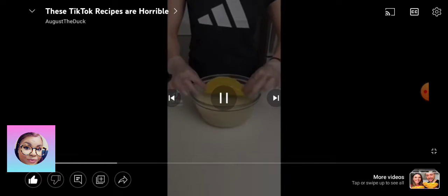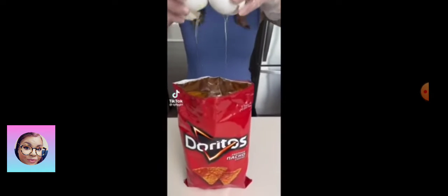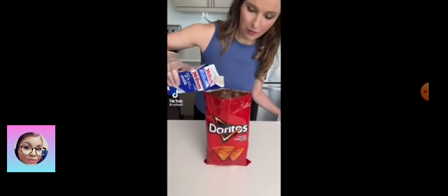So the first thing we want to do is dip a taco shell in some cake mix. We're going to start with 2 eggs in our Doritos bag. Next, we're going to add a little bit of milk.